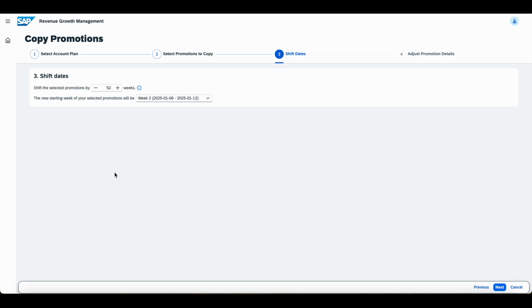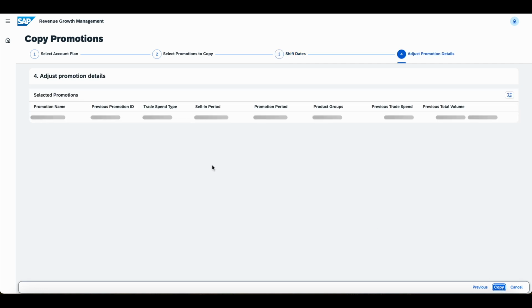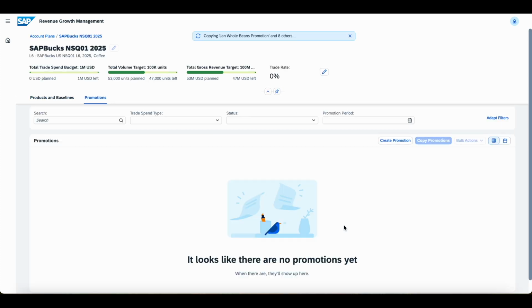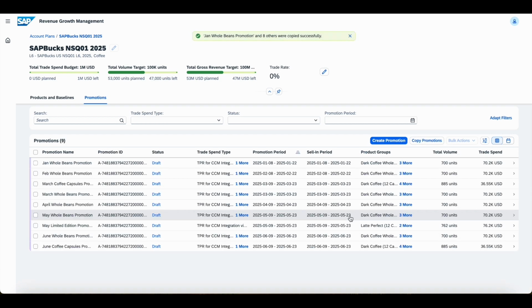Here on this step, I'm going to be able to shift those promotions by 52 weeks so that they become relevant for the year 2025. And I have the option on step number 4 to rename the promotion or slightly change the dates. I'm just going to copy them as is. And in a few seconds, we'll have copied over 9 promotions from last year's plan for this 2025 account plan that we're currently working on.